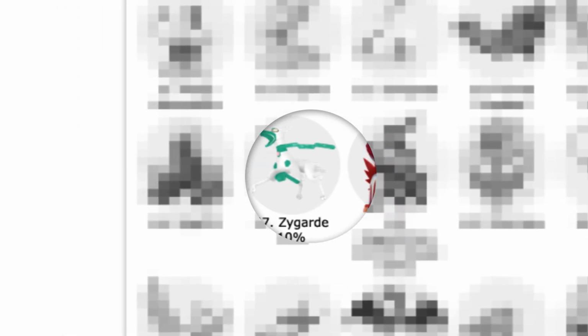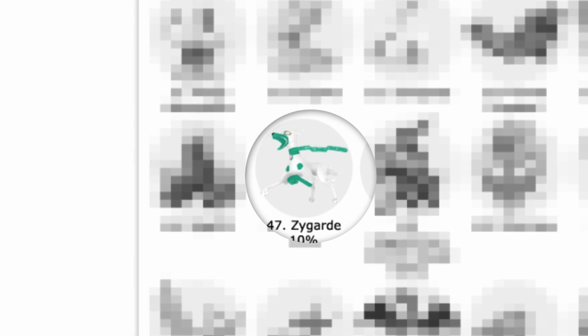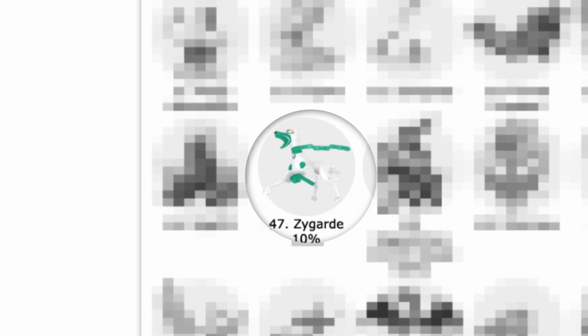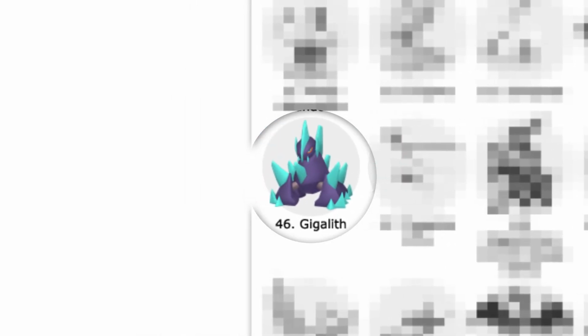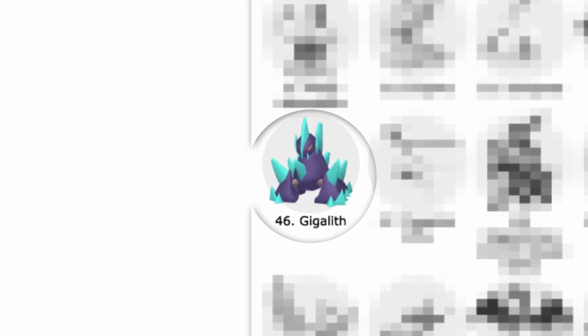At 47, we have Zygarde at 10%, little doggy boy. Who knew just changing the black to white could make it such a cool design? Honestly, both are good. At 46, we got Gigalith. In the same way that I like when Rocky Boys turn to gold, I love it when they turn to diamond even more. At 45, Klawf.